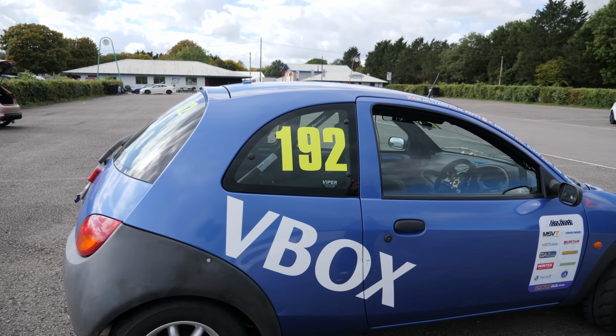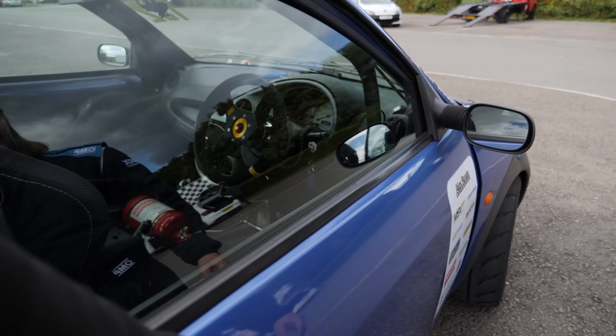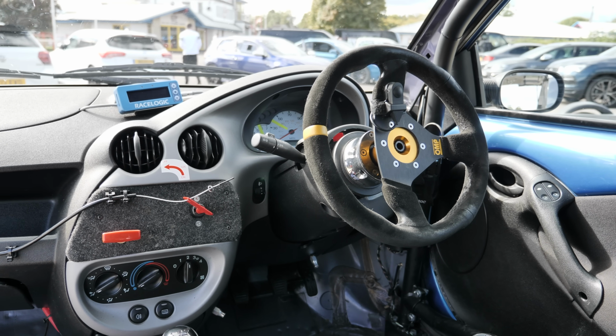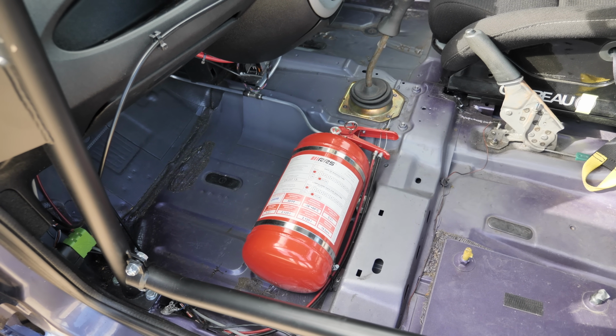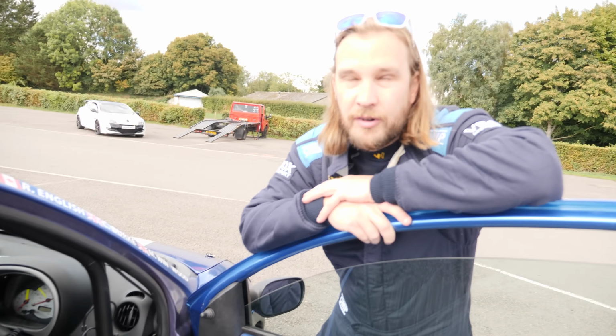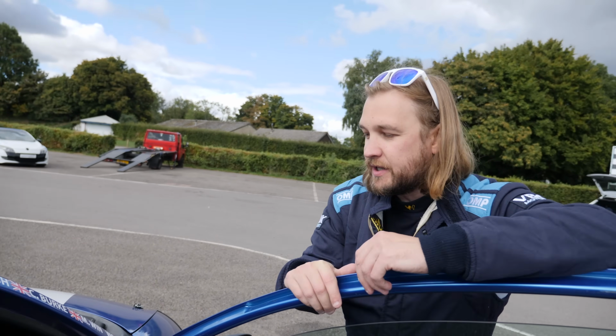Obviously, you've got to have all the safety kit, so the roll cage, the race seat, 4-point harness. The car's completely stripped out, fire extinguisher system, electrical cut-offs. The sort of thing you'd have for any race car, really. And the gearbox, completely standard 5-speed, I'd assume. Yeah, it's a standard gearbox.